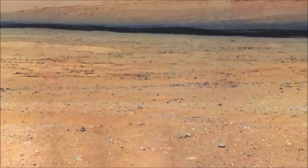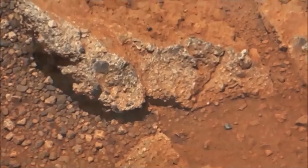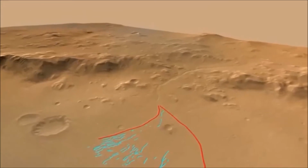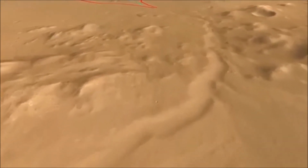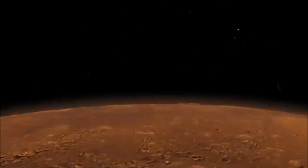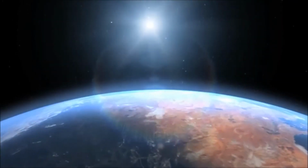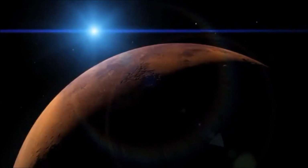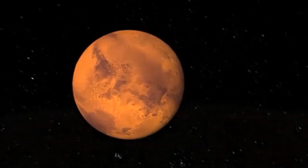On Mars, Curiosity has spotted pebbles and other rocks commonly associated with flowing water. It found them downstream on what appears to be an ancient river fan, where water flowed down into Gale Crater. This shows that at some point in the past, Mars had an atmosphere, cloudy skies, and liquid water flowing. So what could have turned it into the desolate world we know today? One process that very likely played a role goes by the unscientific name sputtering.